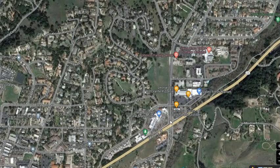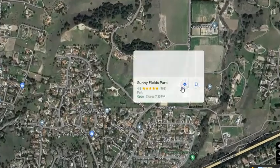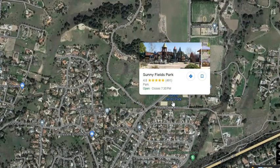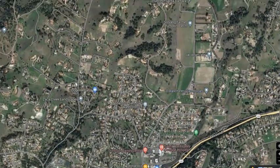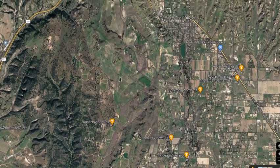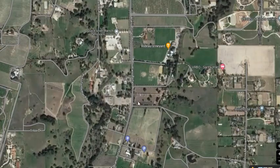You can go on Alamo Pintado Road, which takes you by the Sunny Fields Park, which is great for little kids. This is one of the best parks. It's large and fun, as you can see here in the picture. If you have little kids, you have to take them here. This is great. But Alamo Pintado Road takes you towards Los Olivos, which is another small town known for its vineyards and wineries. And you can see that wineries are dotted all throughout Alamo Pintado Road.